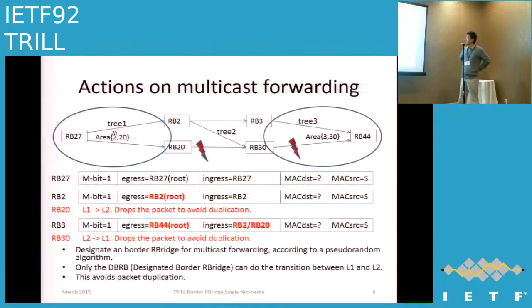Now let's see how the multicast forwarding works in this solution. For this solution, RBridges in each area need to compute the distribution trees separately. So for this figure, we have three trees. Tree 1 and tree 3 are in L1 areas, and tree 2 is in L2. Now suppose RB27 is the ingress RBridge. It will compose the TRILL data packet. It will set, as defined in the TRILL protocol, the egress RBridge nickname to the root RBridge nickname of the tree. So RB27 will fill in this field with the root RBridge nickname, say RB27. And it sets the ingress nickname to RB27. Then it forwards this packet out.